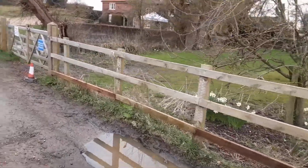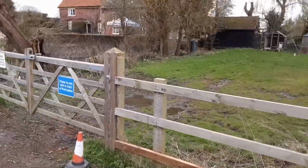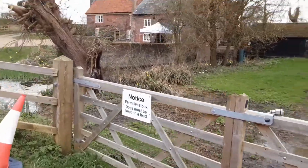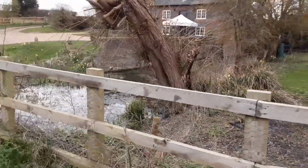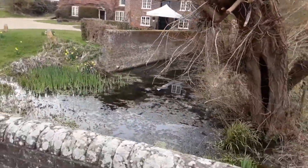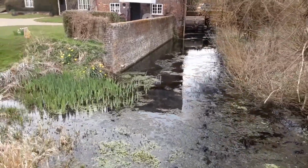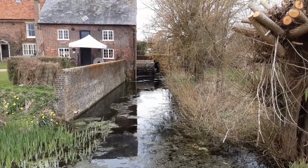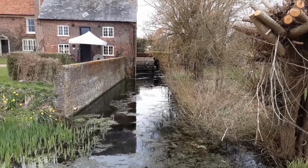In 1030, this was 36 years before William the Conqueror came over. Guillaume Bâtard. 36 years before he came over. Yet this local Saxon landowner, his surname was Le Swart. Very French sounding, so that's interesting. Aethelwulf Le Swart. Right, there's the wheel. Obviously the water's not been diverted to turn the wheel today. It's all just sitting quietly.